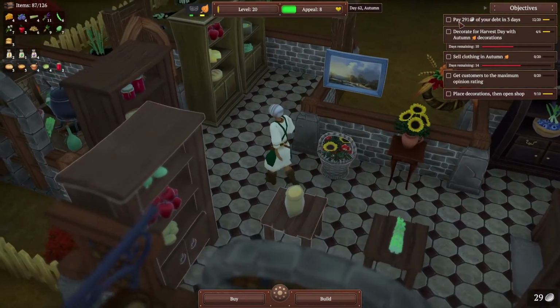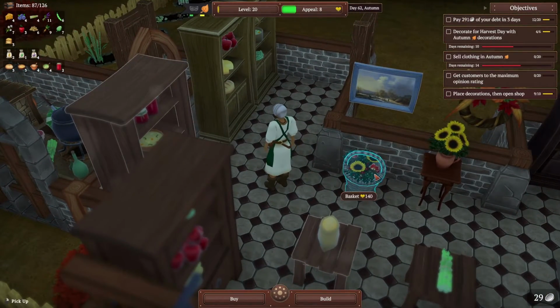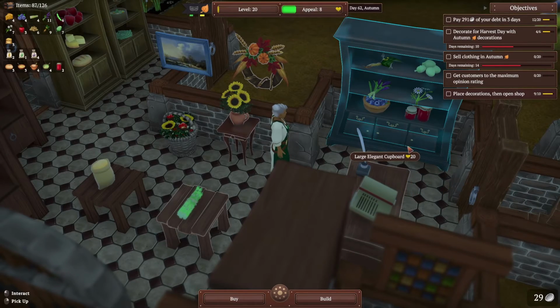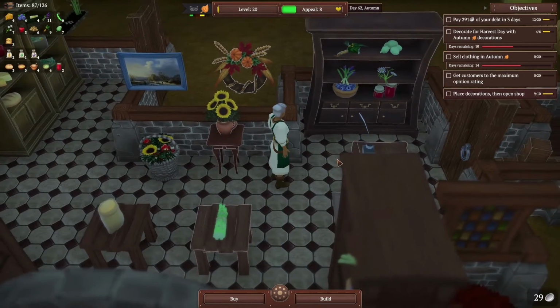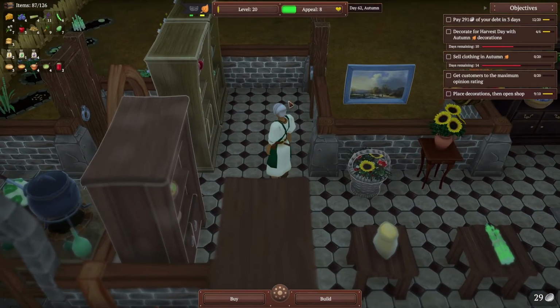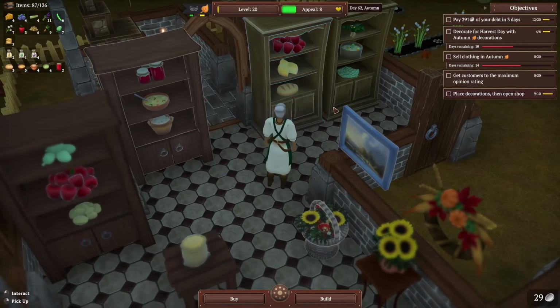And what have we got? 291 money to pay in 3 days. We've only got 29 right now because we did expand the shop a little bit to get our fancy new cupboard in over here. And yeah, it's getting quite expensive to add bits to the shop now. It's kind of over 100 monies to add one extra tile of shop. So it's becoming quite costly.